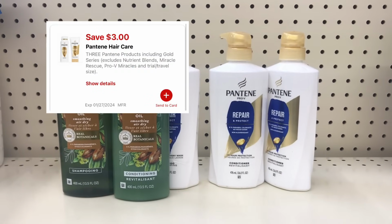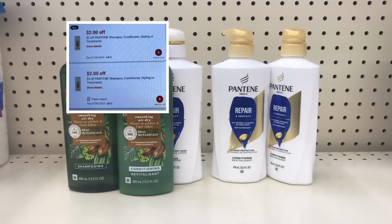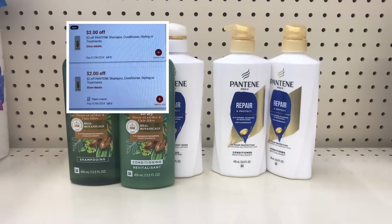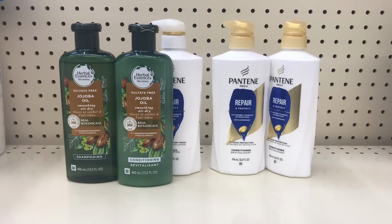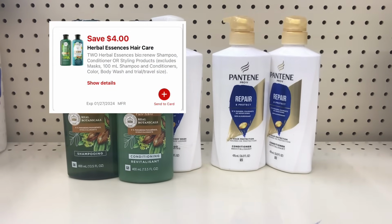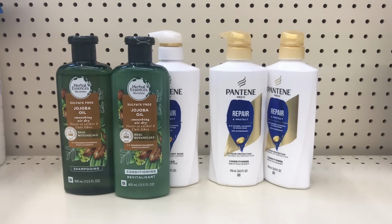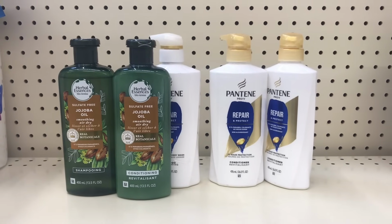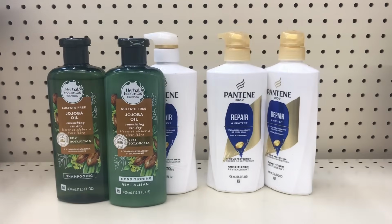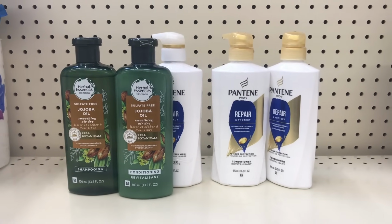Then using the $3 off 3 Pantene digital coupon, and I have 2 of the $2 Pantene CRT. If you have a $4 off 16 Pantene CRT, add it to this deal. And for the Herbal Essences, we received a $4 off 2 digital coupon. And also, if you have a $4 off 14 Herbal Essences CRT, add it to this deal. With the CRTs and the coupons, it's going to drop it down to $13. Pay that and get $10 back, making all 5 products $3 or 60 cents each.